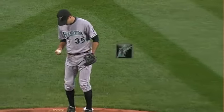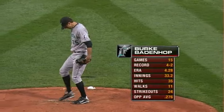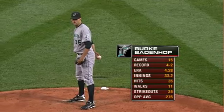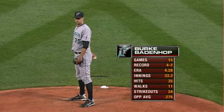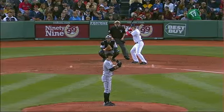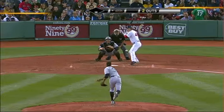Well, after 3 2/3 for Chris Volstad, this call to the bullpen is brought to you by New England Ford dealers. And the new pitcher is Burke Badenhop. Comes into a bases loaded situation, making his 16th appearance of the year. 4-2 record, 4.28 ERA. Opponent hitting .276 against Badenhop.